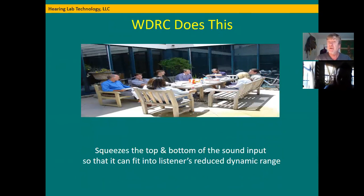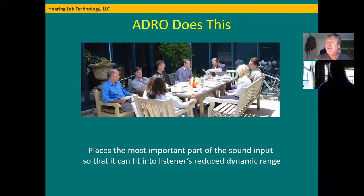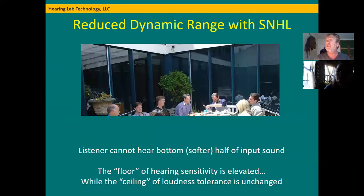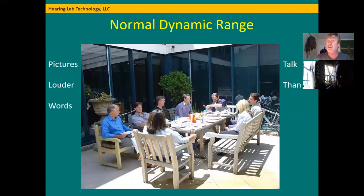ADRO, on the other hand, would do this. It's going to focus on the middle. Remember, look a couple slides back. Look at the middle. Don't look at the top so much, and don't look at the bottom so much. Focus on the center of this picture. So ADRO, because it's operating in a linear fashion all the time, and because it's focusing on the center of average speech, not on the range, not on the top, and not on the bottom. If a listener loses the bottom half of his hearing, WDRC is going to answer the call by amplifying soft sounds by a lot and loud sounds by little or nothing at all.